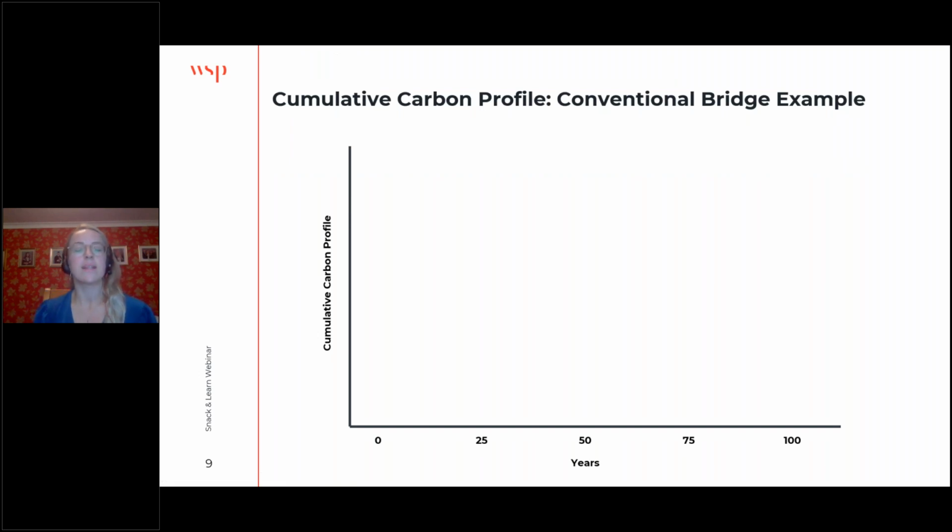So one way of representing a whole of life carbon analysis is in a cumulative carbon profile. So to understand how the carbon builds up over time over the service life of that infrastructure asset. So as a quick example of how they work, we've got years on the x-axis, and then we've got the carbon release on the y-axis.